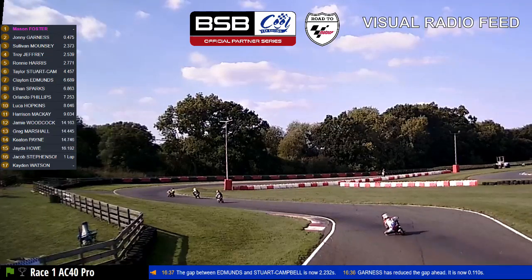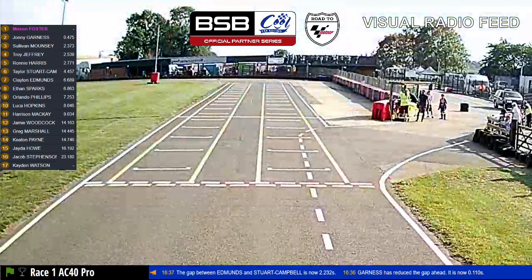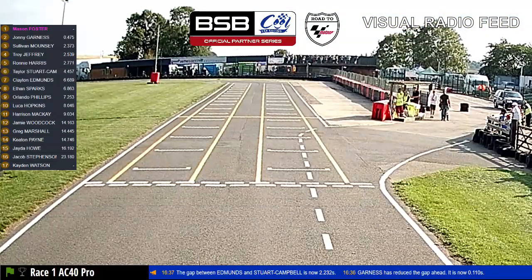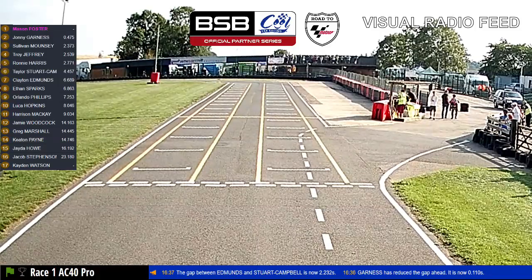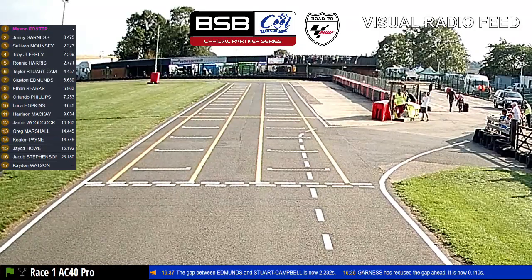But Sullivan Mounsey retains 3rd, albeit just about retaining 3rd. Couple of lengths at absolute most. Troy Jeffrey using a much wider line over the curbing to attack for the final place on the podium. But Mason Foster, fastest lap, 55.7 compared to a 56.1 for Johnny Garnes. The gap 0.475, which is much larger than we would expect maybe a fully fit Johnny Garnes to have. But considering how close they've been over the season, that is maybe a bit of a surprise.